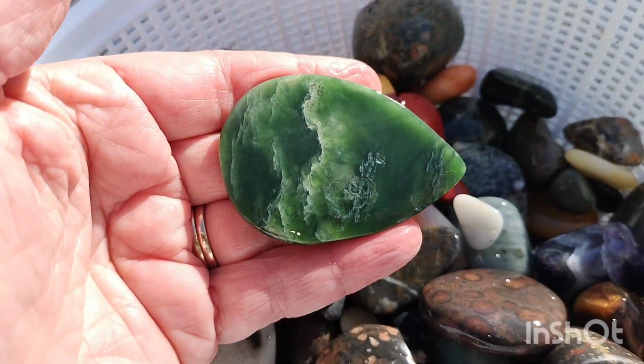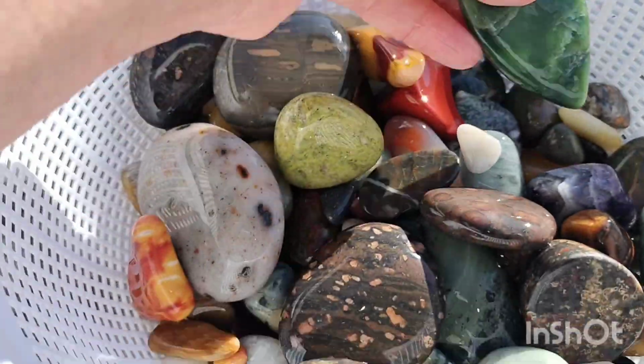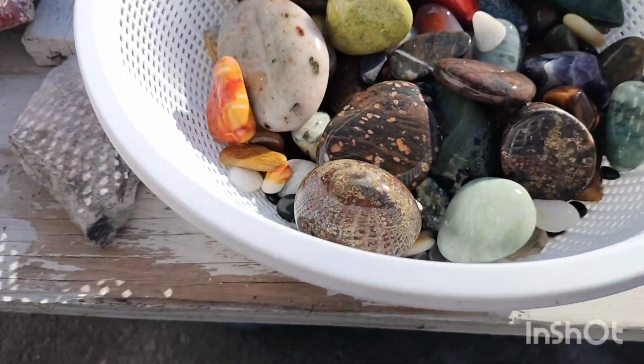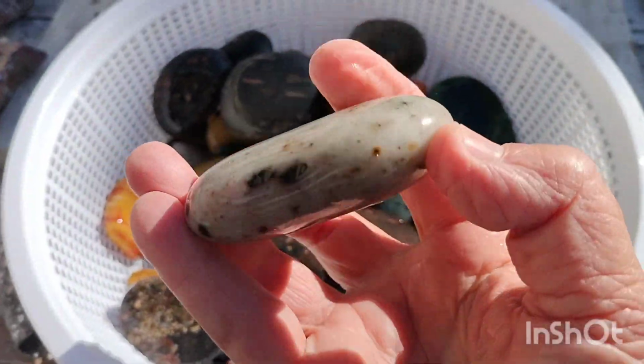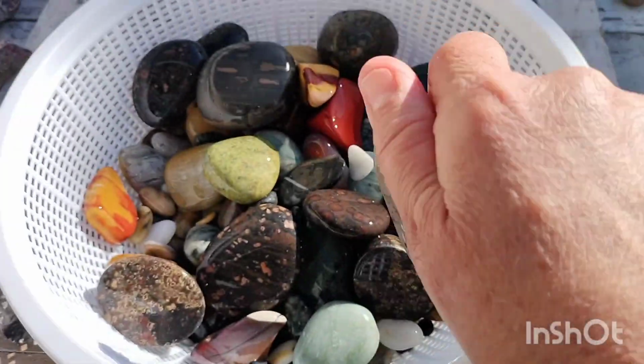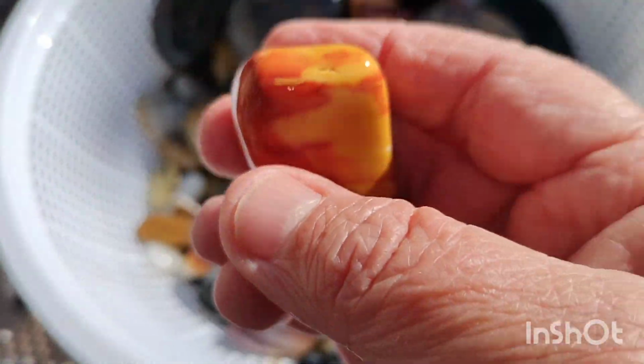That one's been held aside. That is a piece of greenstone. Don't really want to bash that around with everything else. What else have we got? Oh, this is beautiful. I really like this one. So these have had a few weeks in 80 grit. Some of them need a bit more.